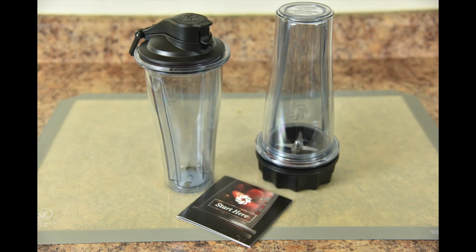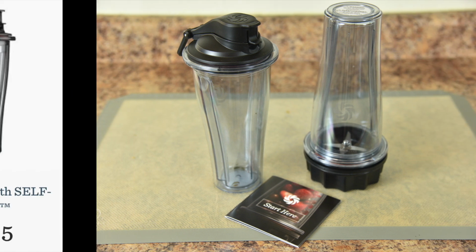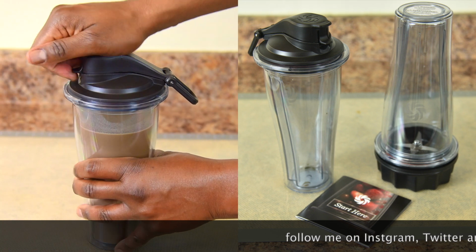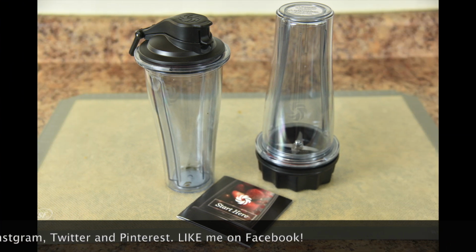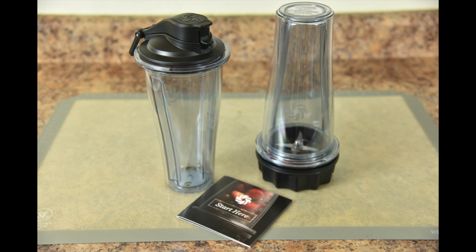The Vitamix 20-ounce blending cup. Now it comes with the starter kit with blades for $129.95 or $29.95 to buy a single cup. Now these have a flip top that locks in place to prevent spilling. Now while this kit is designed for the Ascent and Venturist machines, you can buy the single cup as a travel cup for your smoothies, and it also has a double wall construction.